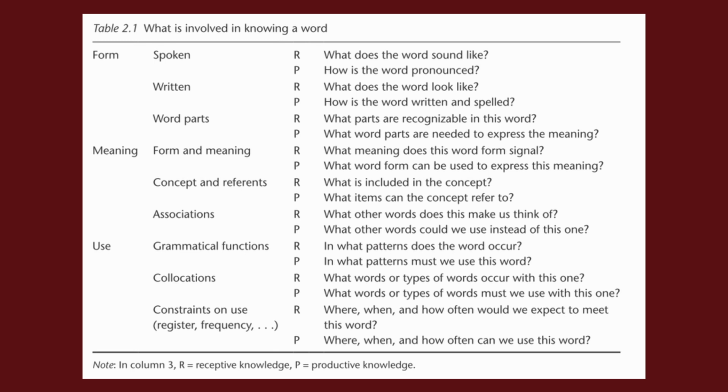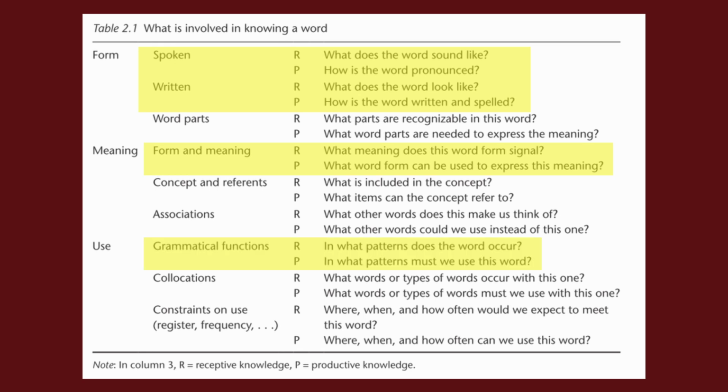and that the expectations we have for our own word knowledge should change as we learn more about the language. As beginners, we mostly focus on the spoken and/or written form of the word, the connection between form and meaning, and to a certain extent also its grammatical function. I would consider these the very basic foundational building blocks necessary to even acknowledge a word as a word.